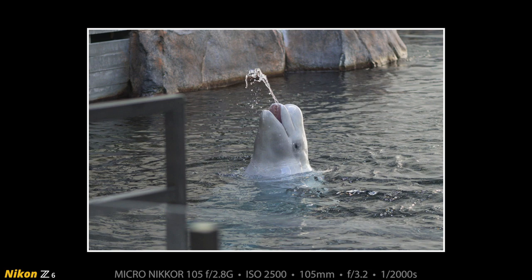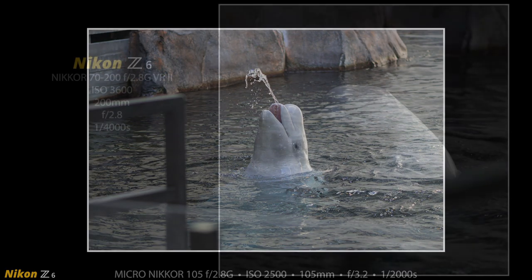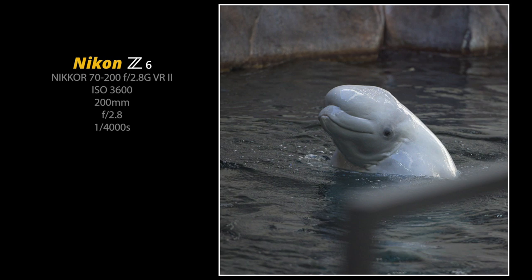The beluga whale was spitting this water into the air and catching it. It did it over and over again. But by this time I decided I needed a little bit more reach, so I switched to the 70-200 and made this shot of a beluga whale up above water. Now when they come out of the water like this, they're only out of the water for just a split second, so you really have to act fast.